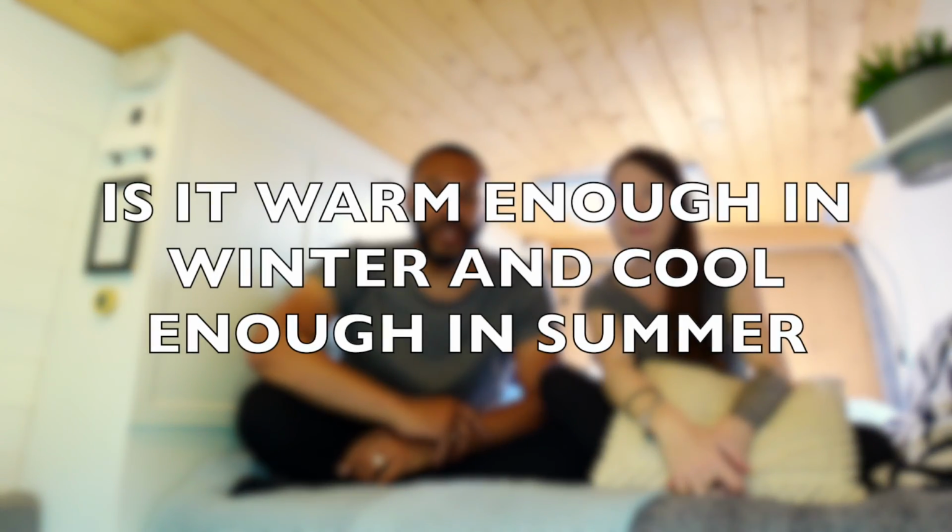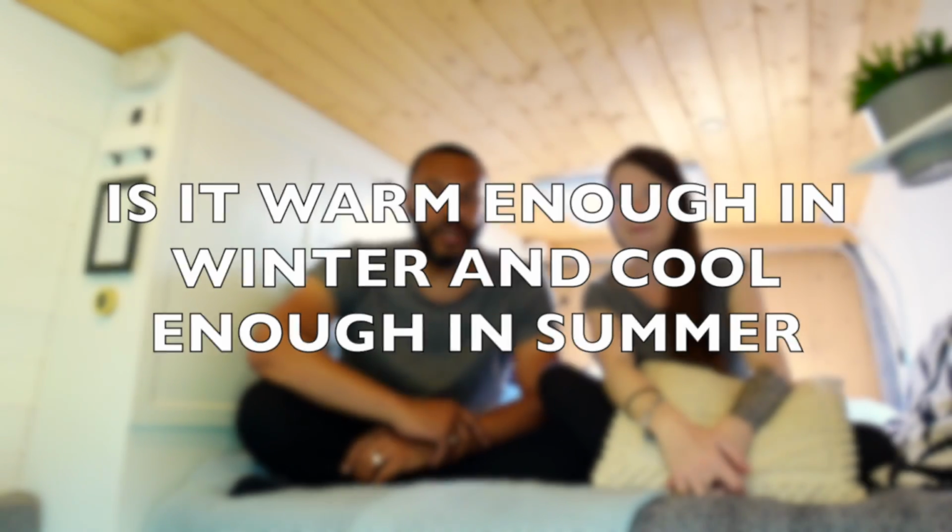Is it warm enough in winter or cool enough in summer? Okay, the temperature in this van is actually pretty good, I'm going to say. We insulated it really well. We used insulation on the ceiling, the walls and the floor, which doesn't just keep it warm, it actually keeps it cool in the summertime as well.